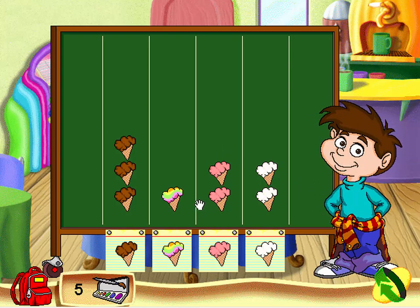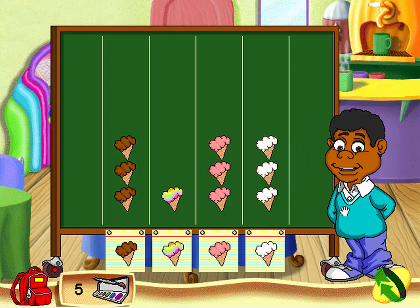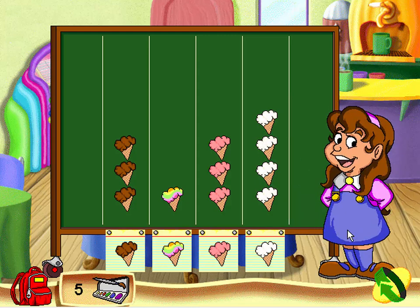Strawberry. My grandpa likes vanilla. Great job. Thanks. I like vanilla. Click on this sticker. That's right. Nice job. Which column has the least? That's right. Which column has the same as chocolate? You're a champion, Charter. You earned a school supply.